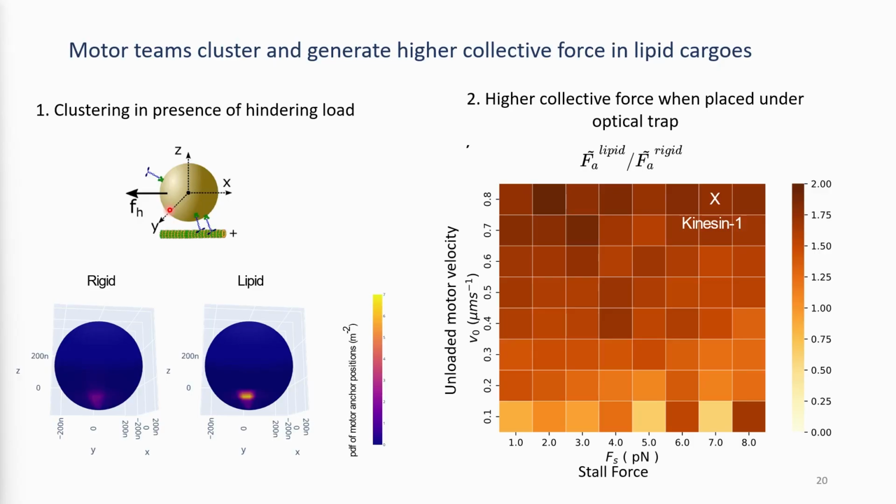Finally, we looked at other interesting cases that are relevant for experiments: motor teams in the presence of external load. First, in the presence of a hindering load, we see that motor teams in lipid cargos dynamically cluster at the front end of the cargo. Such clustering is not possible in rigid cargo.